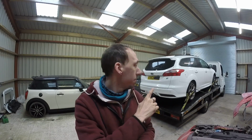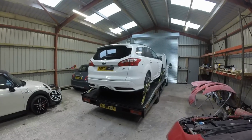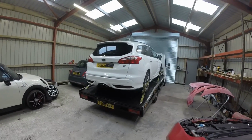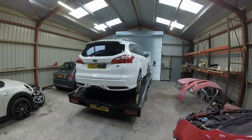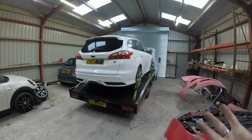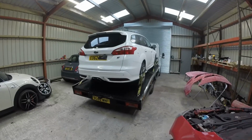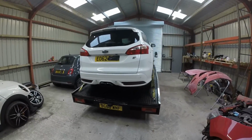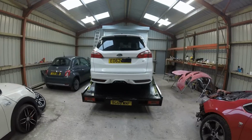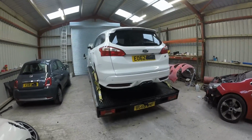Let's have a look at this new car. Focus ST Estate, but there's a few issues, but I think it's going to be a good one. So here we go. We've got ourselves a Focus ST Estate. Now it is the 2 litre turbo petrol, because I know in the hatchback version you can get a diesel in it as well, and it looks exactly the same car, just with a diesel instead of a petrol. This is a petrol. I'm not sure if you can get a diesel in the estate, but they're definitely not as common as the hatchbacks.